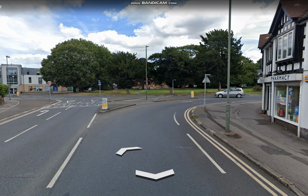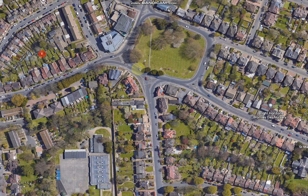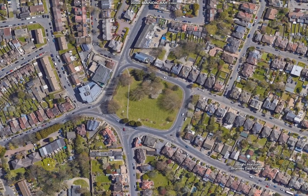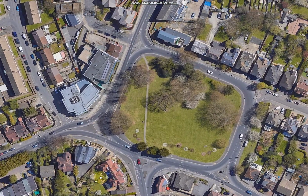So let's come back to where we were. Like I said, this is going to require a little bit of moving around, so try not to feel sick in the process. Okay, so we're back to where we were. So that was the Touchwood Pharmacy direction. Now let's go to, well, actually, no, let's stick with this for a second.